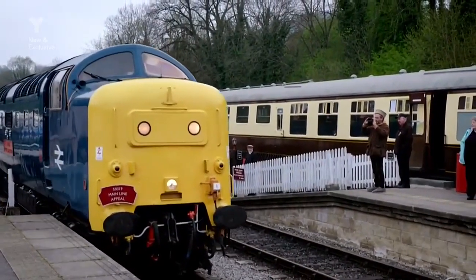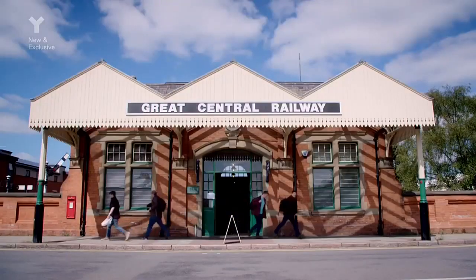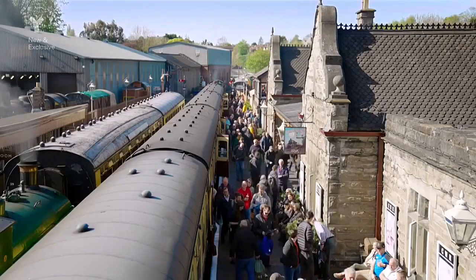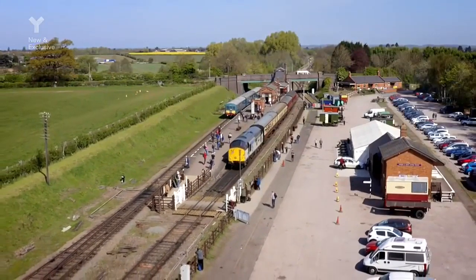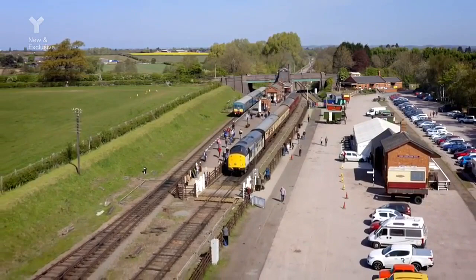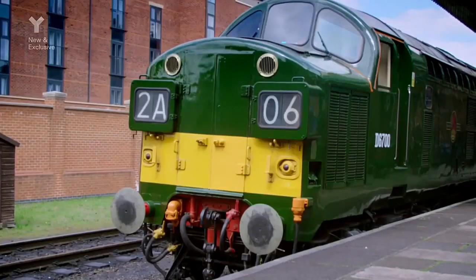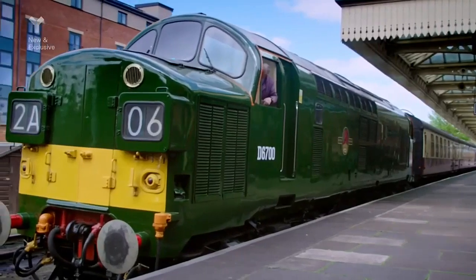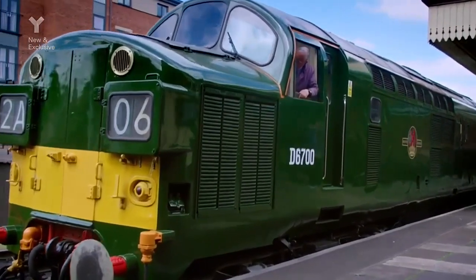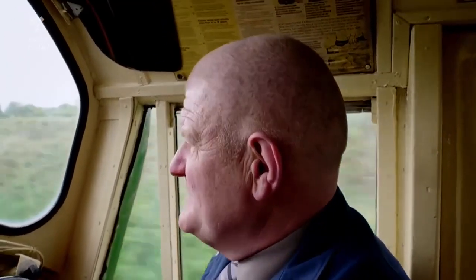The Great Central Railway's Spring Diesel Gala is the chance for train enthusiasts of all ages to see historic diesel locomotives up close and personal. And at this year's event, there is the chance to see one rather special locomotive. This fully restored Class 37, number D6700. This is the first built 37, so this is quite a unique loco, and it's quite a special loco.